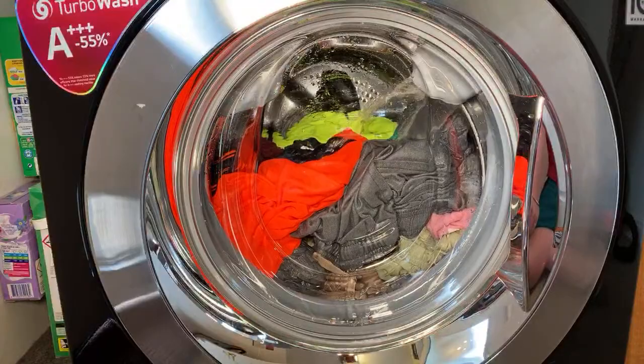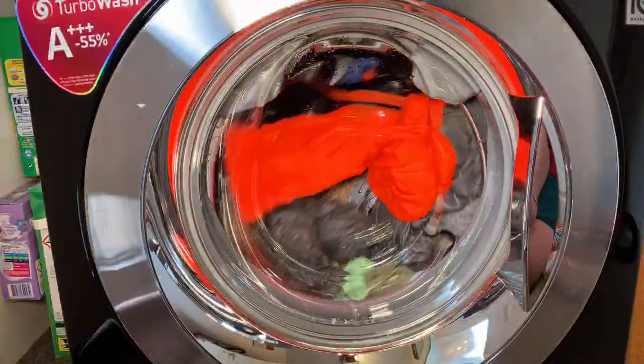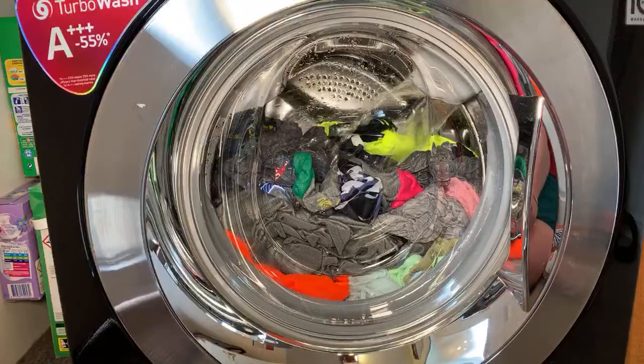Derek, I don't, it's always 40 unless it's towels and bedding and I use 60. Yeah, me too, to be honest. It's very often that I do use a 30 wash. I do use a 30 wash on darks. That's the lowest I'll go.